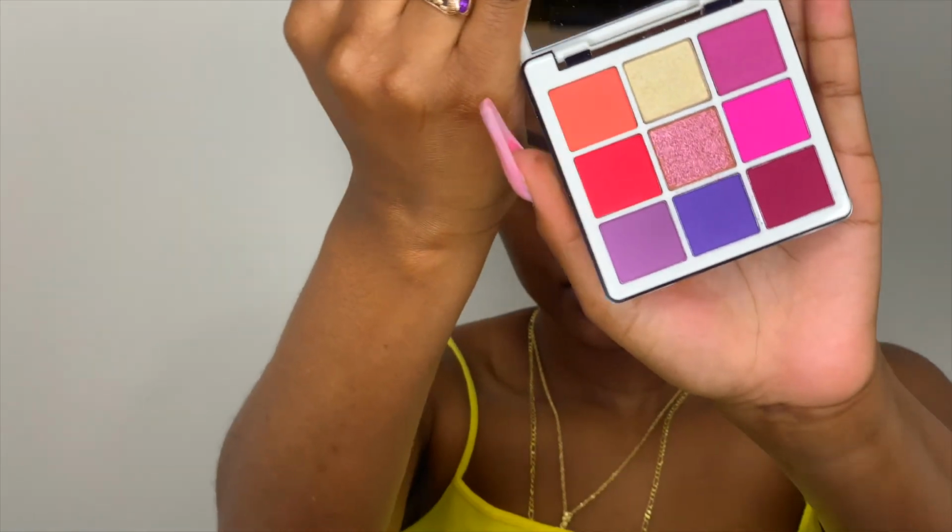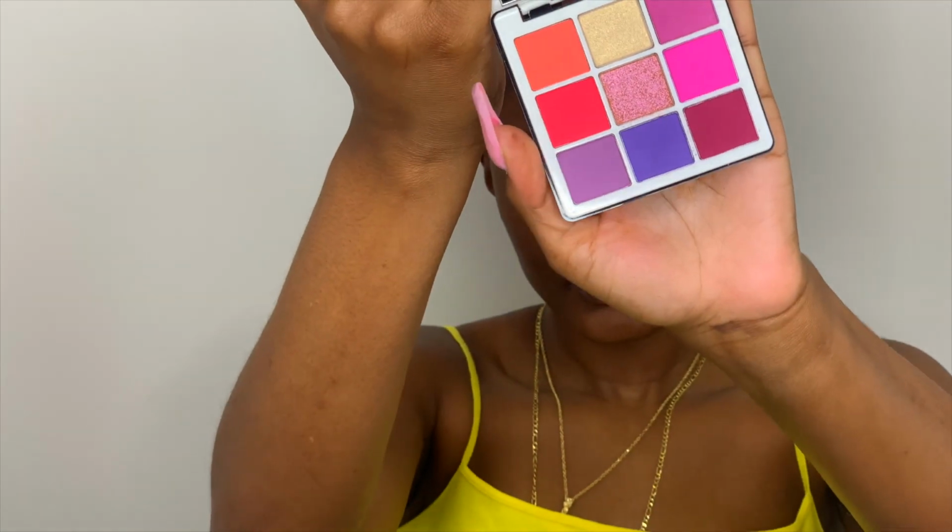I don't know what look I'm going for yet, but I do know I'm gonna use pink, kind of inspired by my nails. So I got this Aviation Norvina Collection palette, and this is what it looks like. Really cute. So I think I'm gonna use these three shades right here. I'm not really sure yet, but we'll see where this takes us.